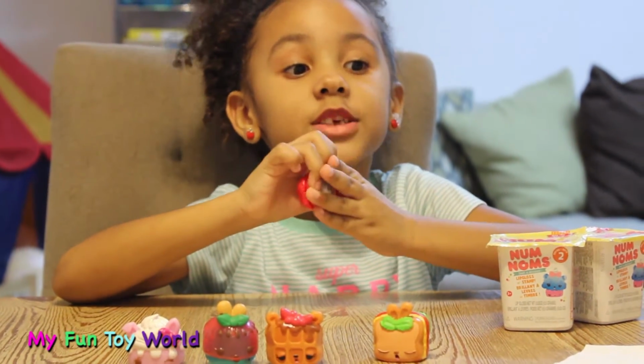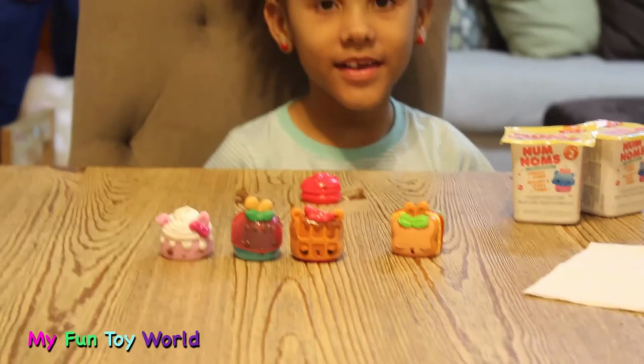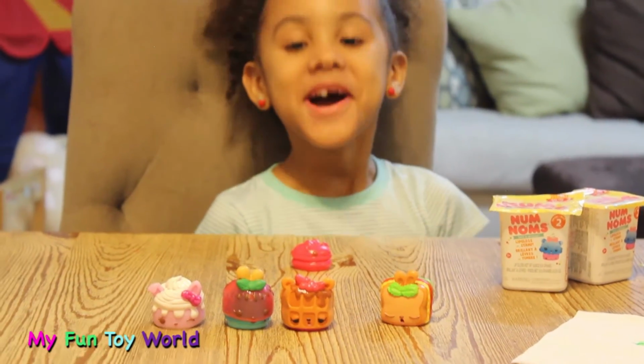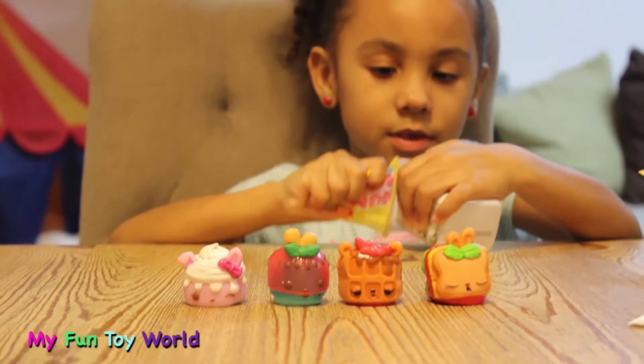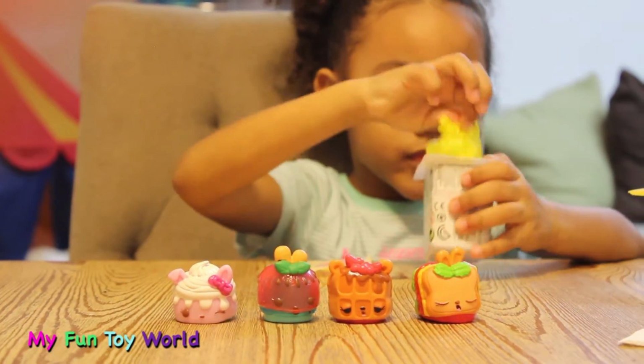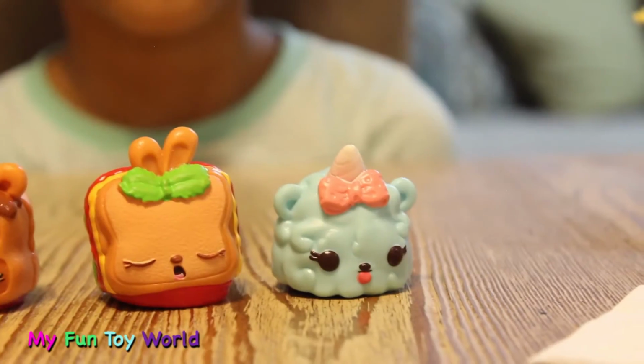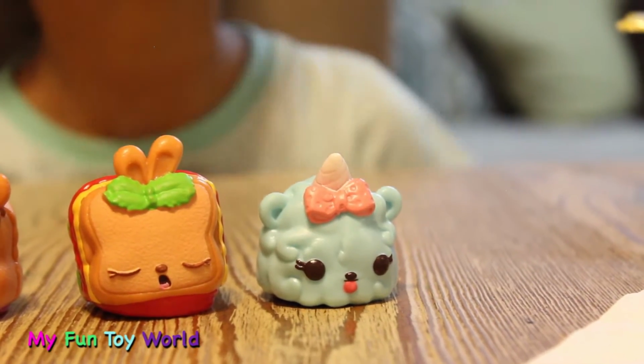It smells like ketchup, Mom. Wait, guys, I just smelled it and Alyssa thought it was ketchup. It is a bubblegum smell. Blue cotton candy. Looks so cute. The sleeping mommy, burger.